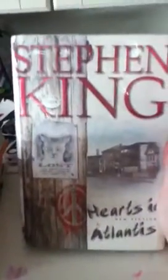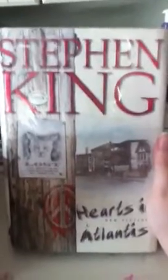The next few are Stephen King. Well, not the next few, the first one and then the two after that. Stephen King, Hearts in Atlantis. I got this at a yard sale, and it's an old library book, as you can see, because it has the protector on it. And to tell you the truth, I am excited to have a few Stephen King books because I've never read Stephen King before. Haven't read one thing. I've seen movies and stuff, but I have never read anything by him.